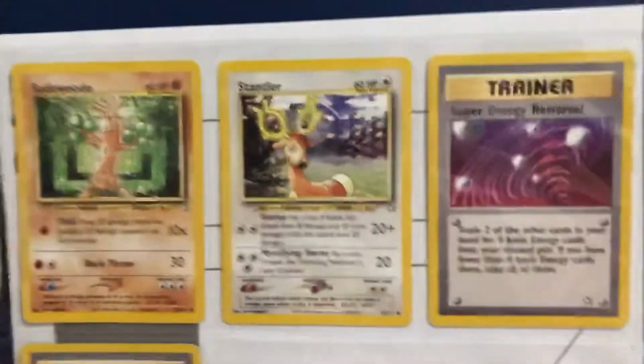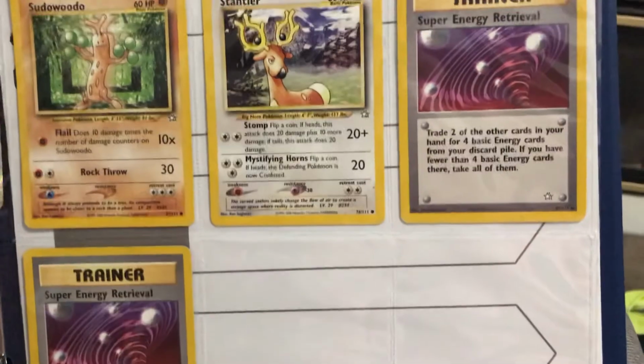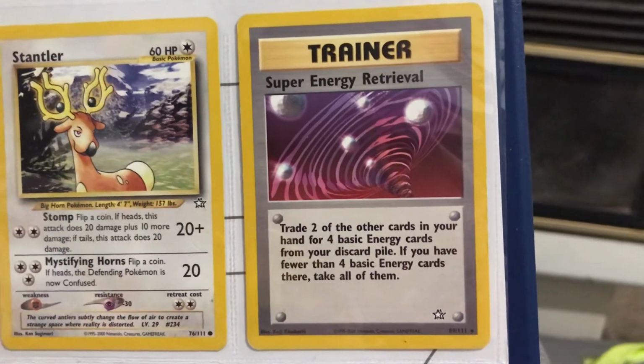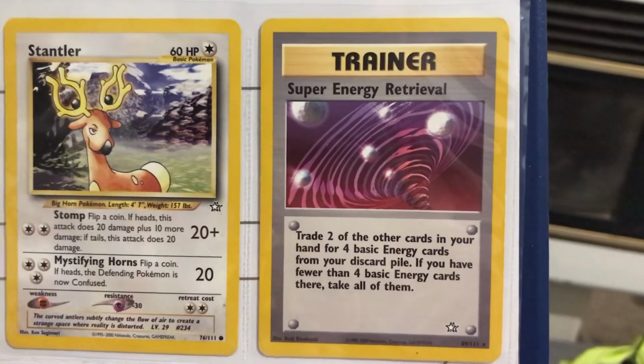And the last page, Sudowoodo, Stantler, and this is the first one I actually have trainer cards for. They are the same trainer card, but it was a rare, so I was very happy that I at least had this one, Super Energy Retrieval.